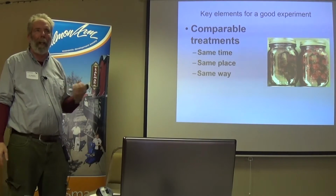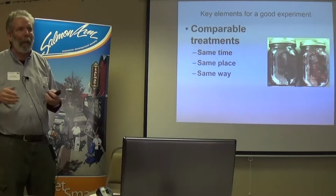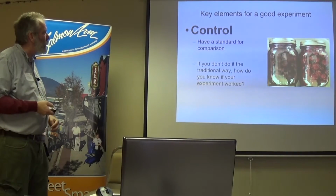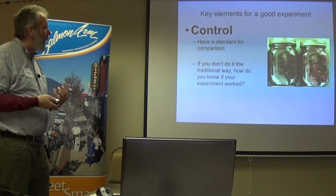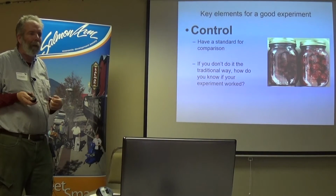So he violated one of these things. He had an experiment in 2 different places, and he had everyone excited. They were all going to grow flax or get flax straw and put it around the strawberries. Now you need to have a control, which is a standard for comparison. If there's something everyone always does, do that to compare to your new treatment. Don't just jettison the average, or else you're going to start an urban legend. If you don't do it the traditional way, how do you know your experiment even worked?